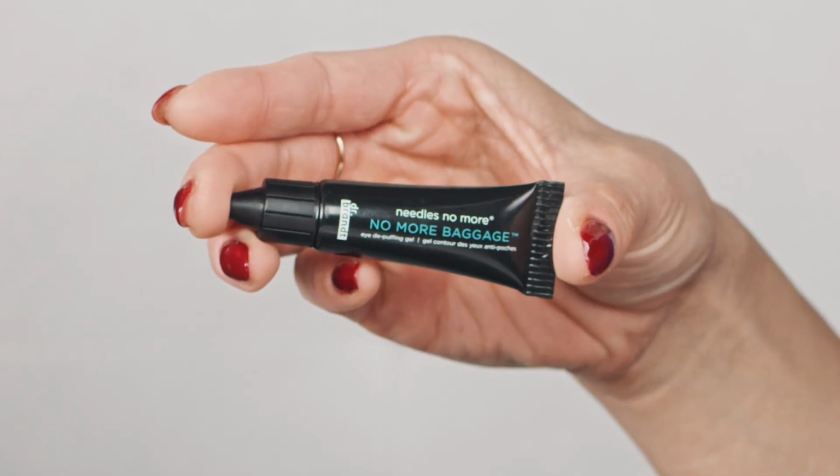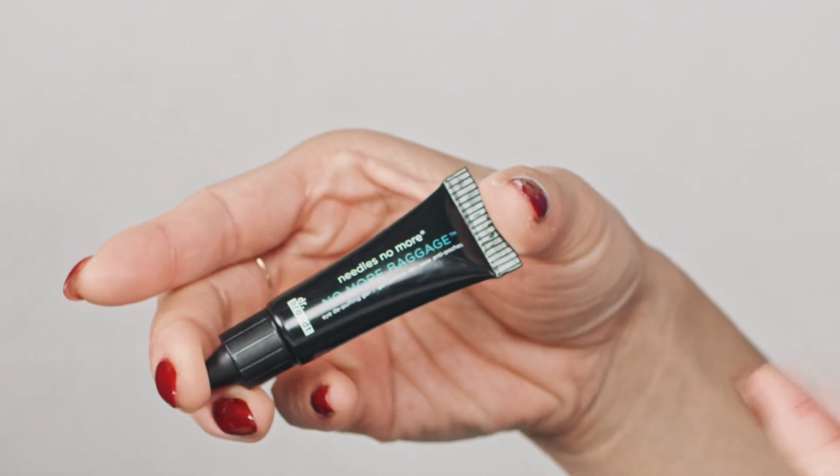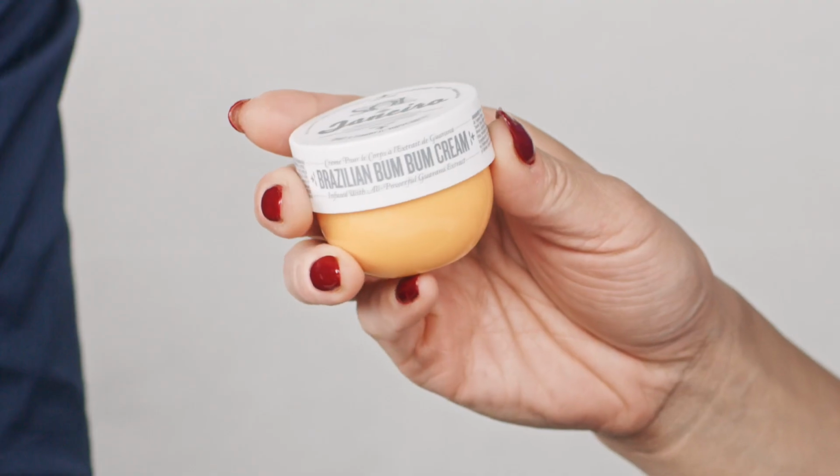And next up from Dr. Brandt, we have the Needles No More Baggage Eye Depuffing Gel. And this one is exclusive to Sephora. It's an eye depuffing gel that really reduces the look of dark circles and puffiness around the under eye, especially during that no sleep holiday season. It really brightens up the look of your under eyes instantly. And from Sol de Janeiro, we have their Brazilian Bum Bum Cream. We have a lot of fun here. Bum Bum.